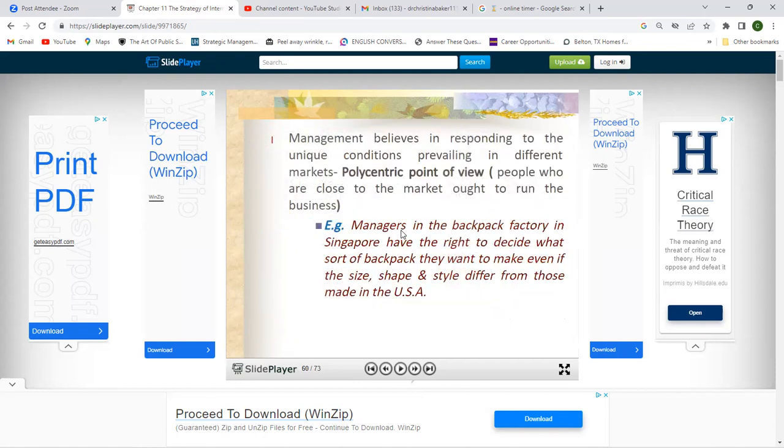Management believes in responding to the unique conditions prevailing in the different markets. This is a polycentric point of view: people who are close to the market ought to run the business. Managers in the backpack factory in Singapore have the right to decide what sort of backpack they want. Even the size, shape, and style differ from those made in the USA.